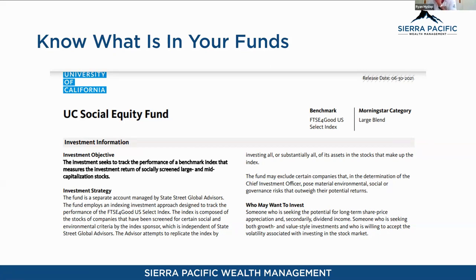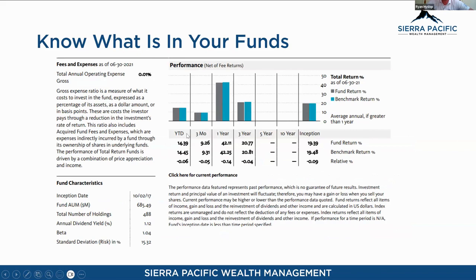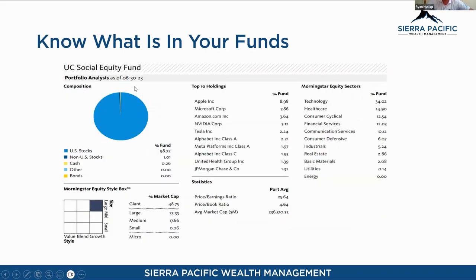All right, so knowing what's in your funds, you can go and select on investments and then click on it, and you can start to look up some of these actual funds and what they are. You see the Social Equity Fund here, and you can see what it's benchmarked against, what the fees and expenses are, et cetera, what the performance is. This is an older slide actually from 2021, but I added this new slide because I think it's really important. When you choose these funds and you think, okay, I'm going to choose funds on my own, I'm going to diversify myself, are you really doing that diversification or not?